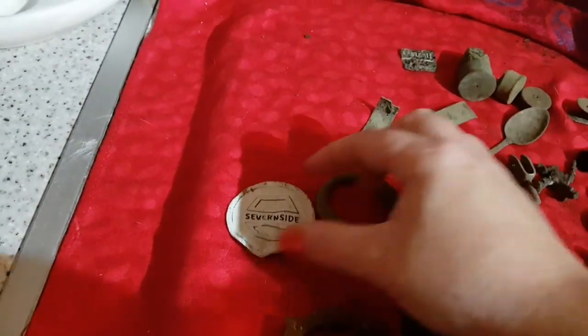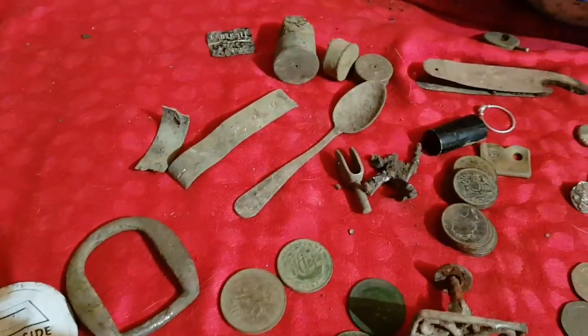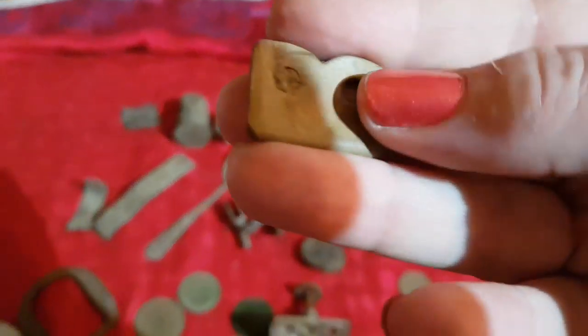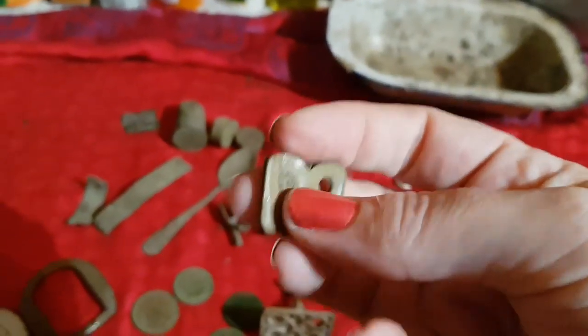I was pleased for him when he found that. A little lid, look, with a bit of advertising on. Gosh, what else have we got? So much stuff. This is really cool. This is like a sort of clasp, isn't it, from the end of a bag or something like that.